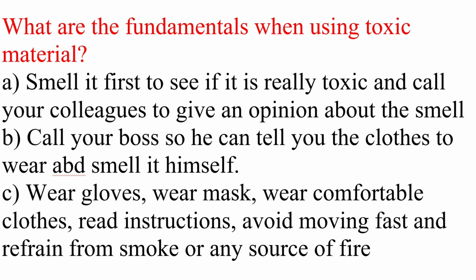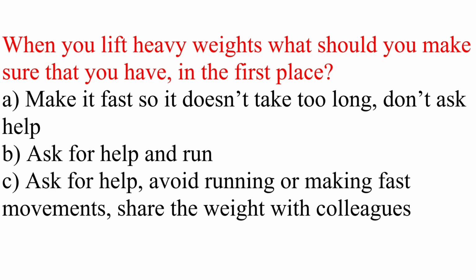Question: What are the fundamentals when using toxic material? A. Smell it first to see if it is really toxic and call your colleagues to give an opinion about the smell. B. Call your boss so he can tell you the clothes to wear. Smell it himself. C. Wear gloves, wear mask, wear comfortable clothes, read instructions, avoid moving fast and refrain from smoke or any source of fire. Question: When you lift heavy weights, what should you make sure that you have, in the first place? A. Make it fast so it doesn't take too long, don't ask help. B. Ask for help and run. C. Ask for help, avoid running or making fast movements, share the weight with colleagues.